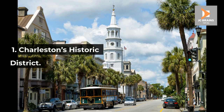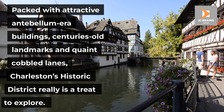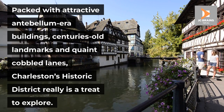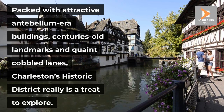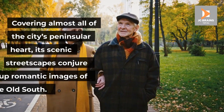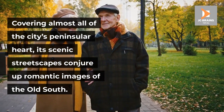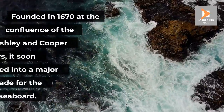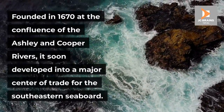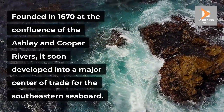1. Charleston's Historic District. Packed with attractive antebellum-era buildings, centuries-old landmarks and quaint cobbled lanes, Charleston's Historic District really is a treat to explore. Covering almost all of the city's peninsular heart, its scenic streetscapes conjure up romantic images of the Old South. Founded in 1670 at the confluence of the Ashley and Cooper rivers, it soon developed into a major center of trade for the southeastern seaboard.